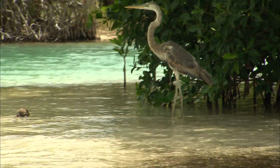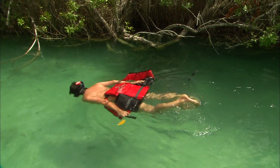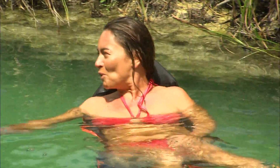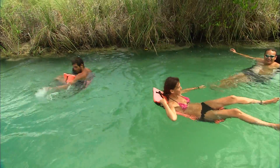Certain specimens of the local fauna prefer to stand in the water's edge. Others prefer to drift along wherever the current takes them, an ecological and relaxed way of going exploring through the colors of nature.